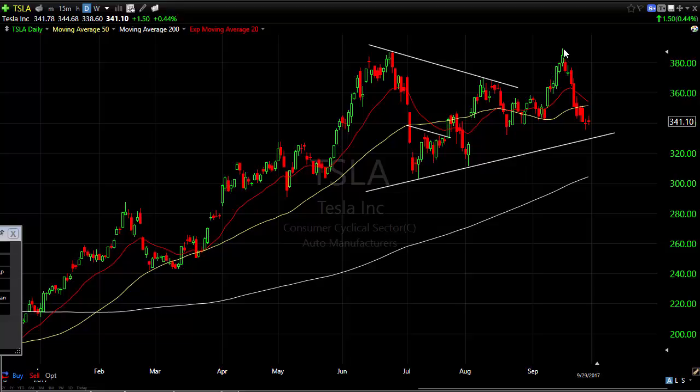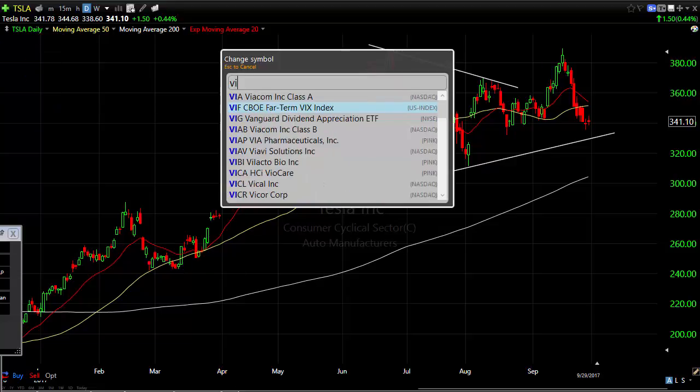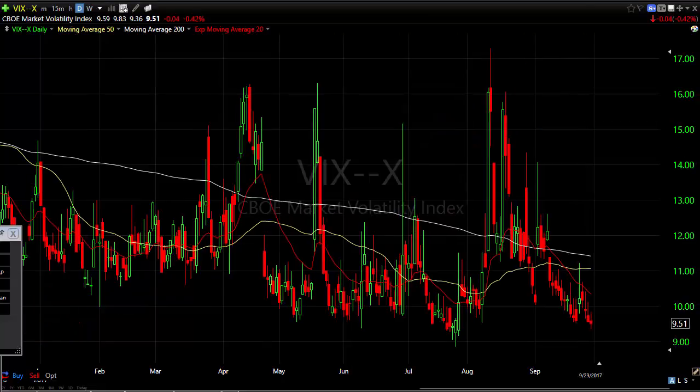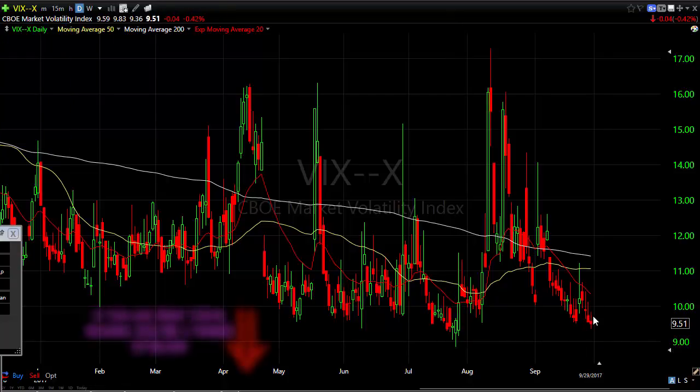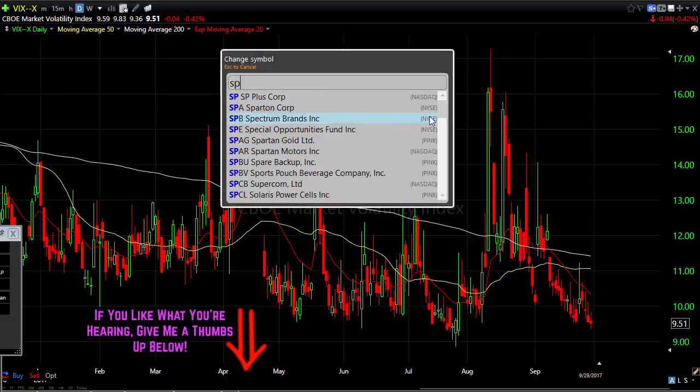So here's Tesla, popped up to a new high and sold back down. This is another volatile issue, in the short term at least. It may calm down to areas like this where it gets pretty low volatility, but then it can potentially break. Speaking of volatility, let's look at the VIX. So the VIX is down under 10 once again, not at the lowest level we've seen, which was back in July. But again, volatility is causing issues.